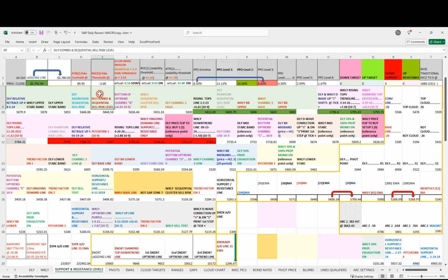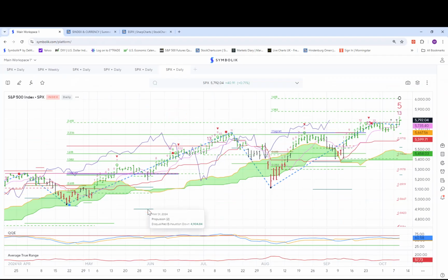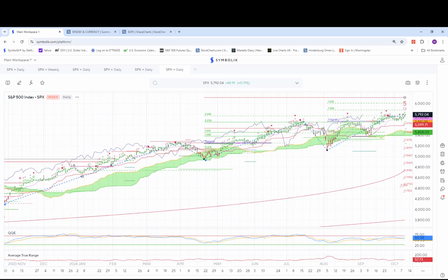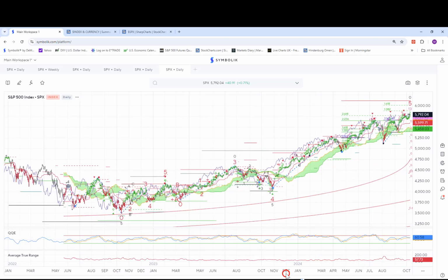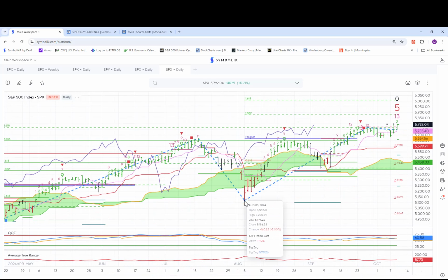Here's the Big Daddy daily combo and sequential sell risks. We're going to more than likely have that sequential cluster sell risk here and the daily aggressive sequential sell risk, and then ultimately the daily retrace up 4 from August of 2024. So that's the relative new one on the block here. And when all the other levels from 2022 bottom in October, I believe, they became qualified and confirmed. So I got rid of that on the charts. I don't believe I have that on here anymore. No, I don't. So then I replaced it with that one there for 2024 in August. And that's right there.